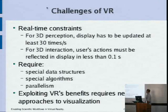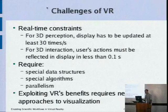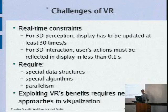And then for 3D interaction to work, you need real-time feedback. Otherwise, you don't know what you're doing and the illusion breaks as well. But it turns out that's not as tough of a limit. As long as whatever you're doing gets reflected on the screen in less than about 1/10 of a second, you're good. So these are two things that in order to make them work in software requires special data structures, special algorithms, parallelism, high performance computers. So these are things that we can't take for granted. We have to work for them.